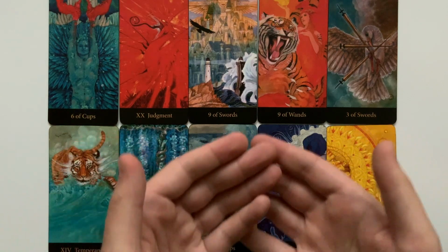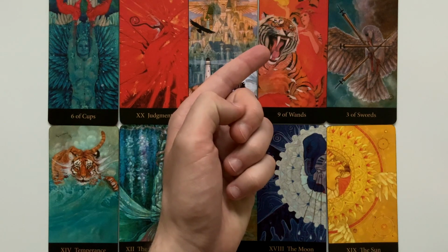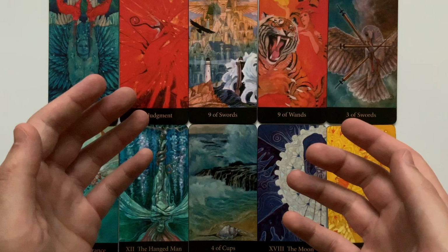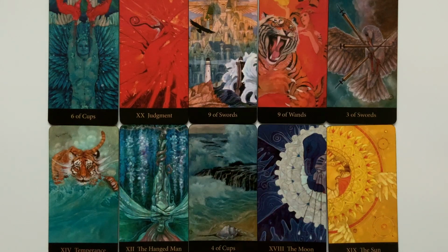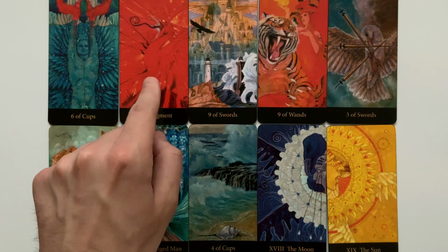That being said, there is something very impressive about someone being able to render a tiger like this using literal paint on literal canvas. That is insane to me. As someone who draws constantly, I can't even begin to tell you how impressive that is. Another thing that I like about this deck is that a lot of the images are really, really different. Take this Judgment card, for example.